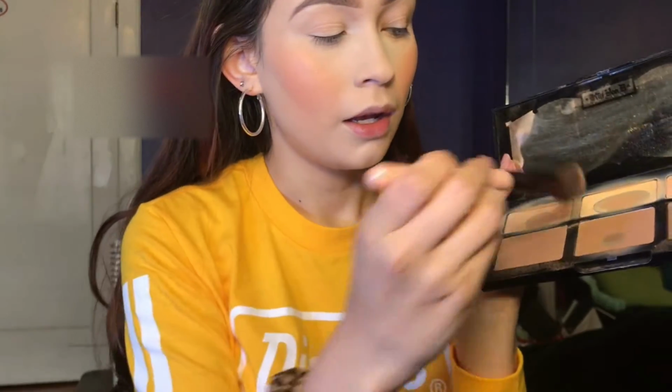What do you guys think about this blush? I like it, honestly. Gave some warmth back to my face, but it's nothing too crazy. Okay, for my contour, I'm gonna go into the Shade and Light palette. You guys already know I use this a lot. I'm just gonna go ahead and carve out my cheekbones.